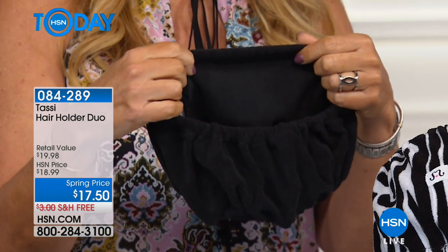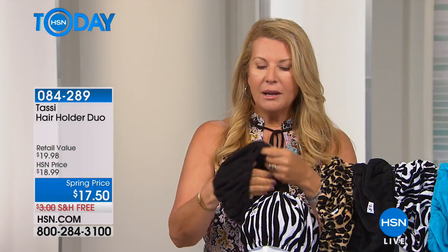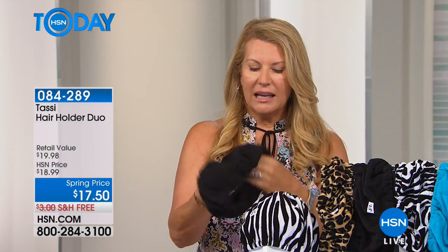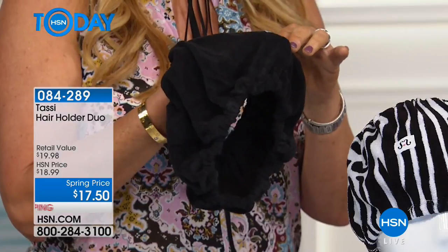You will not even feel this on your head. So you have two ends with the elastic. It's just, this soft terry just lays right on your hair. It doesn't mess it up. It doesn't crease it, but it keeps the hair in place.